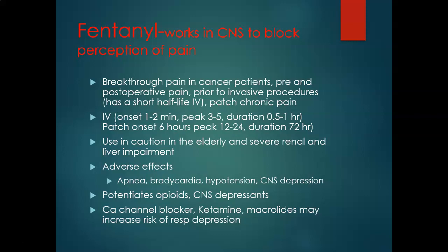I also talked about fentanyl being the drug of choice for doing a procedure at the bedside. So just remember that. IV onset is 1 to 2 minutes, peak is 3 to 5 minutes, and then duration is half hour to 1 hour. Patch onset is 6 hours, peak is 12 to 24 hours, and then the duration is 72 hours. So that's 3 days.